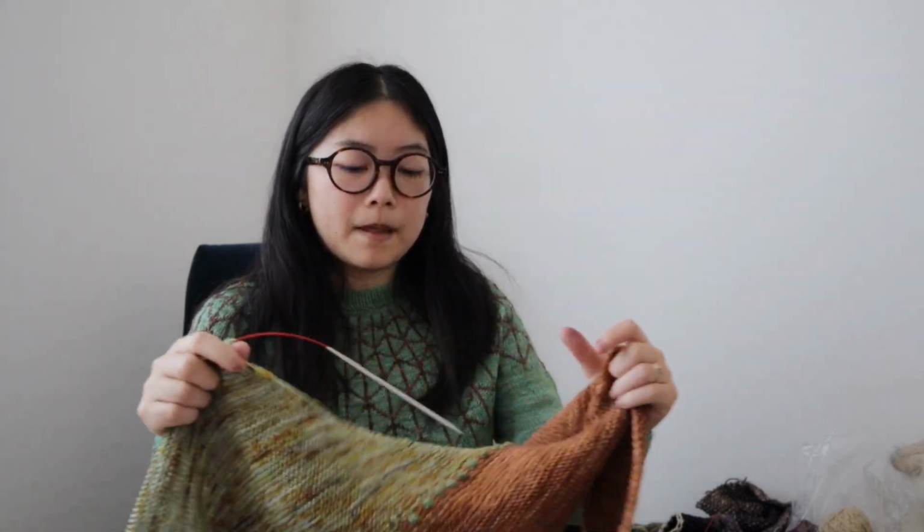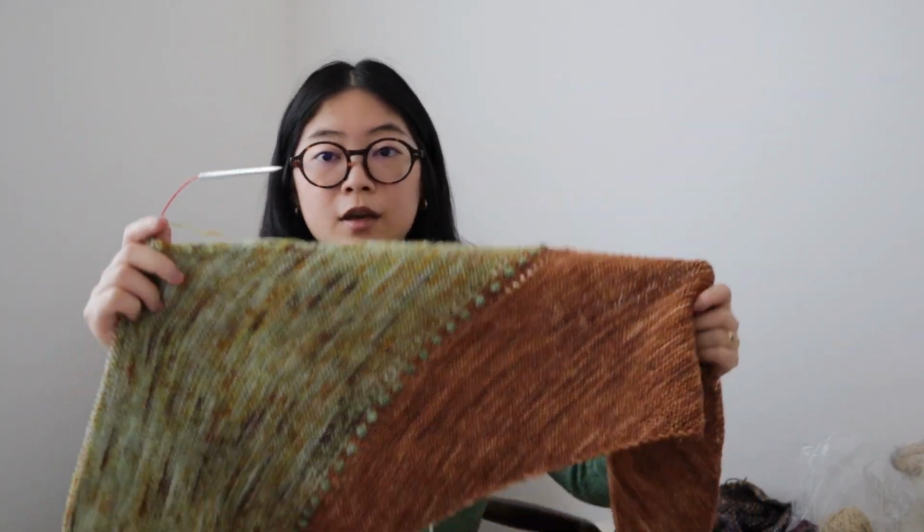So if I do 7 increases, or the amount of rows that it takes to do 7 increases a day, I'll be able to finish in no time. So that is the schedule that I gave to myself. But anyways, yeah, so it's going.